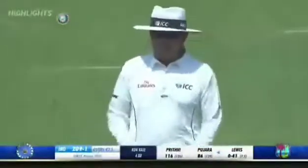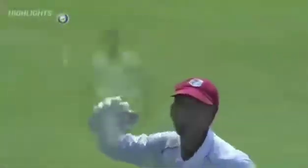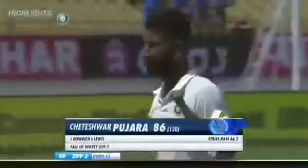Noise, and this could be the second wicket. Pujara stands, and Gould then finally has to raise the finger. Send him packing. It doesn't get 100, but 86 good runs from Pujara. And finally, a wicket for West Indies. Sherman Lewis gets his first wicket in Test cricket. It's a big wicket. Pujara gone for 86, 209 for 2.